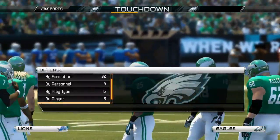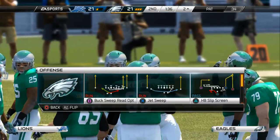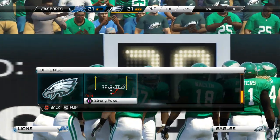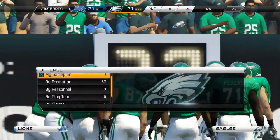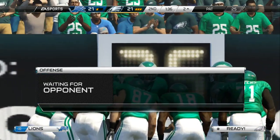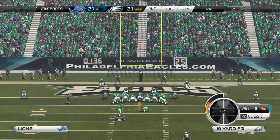Touchdown! Well, the offensive line did it all on this drive, didn't they? Here it is on first and goal. Nice job of pass blocking, and the quarterback finds the open receiver for the touchdown. The Eagles now take the lead with the extra point.